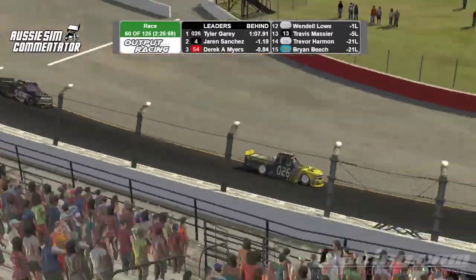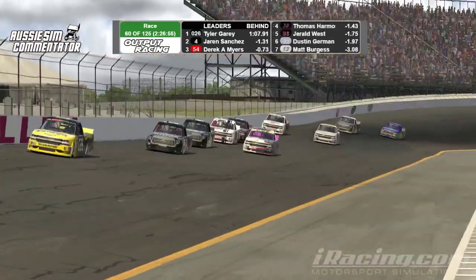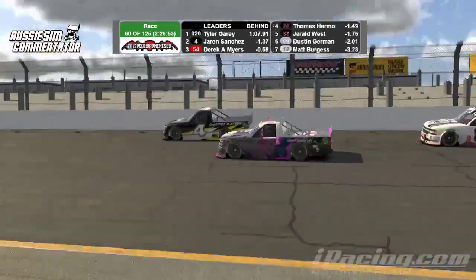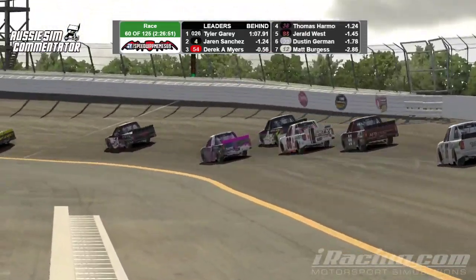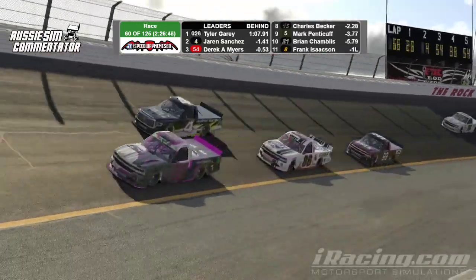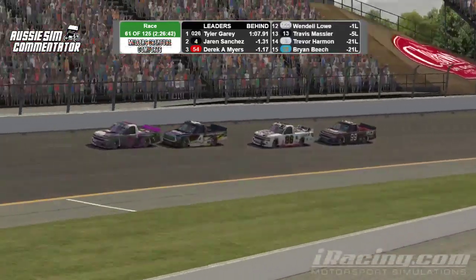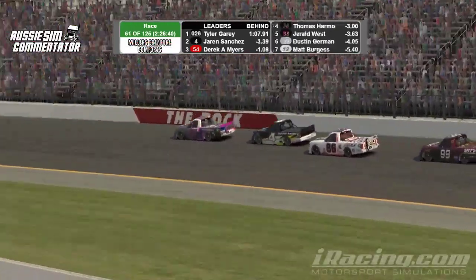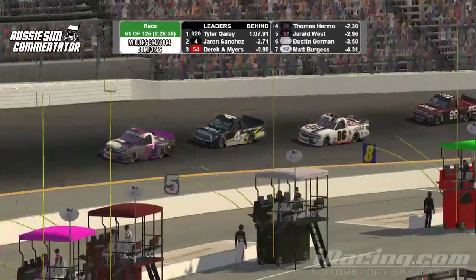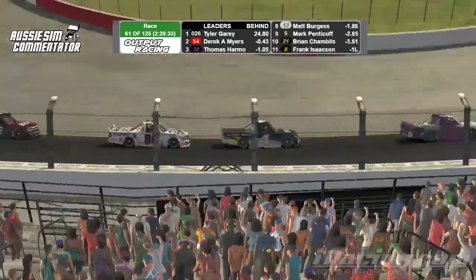Jaron caught on the outside. He's going to lose quite a few positions here. Oh, he's into the wall in turn 2. And he's got Thomas Harmon on his inside. He's going to have Gerald West there as well. Gerald almost sticks his nose in to make it 3 wide. Couldn't quite get it done. Jaron now right on the tail of Thomas, slotted into that 4th position. Gerald still right there on his tailgate.